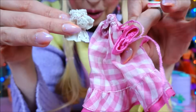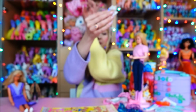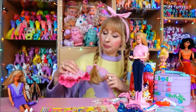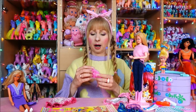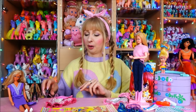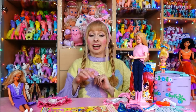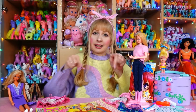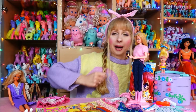So this goes to it, so I have an almost complete outfit for my 1983 my first Barbie, which I don't know which one of the two is the 83 one, but I will pick one out and put this on her. Yeah, that was, as I said, not from the flea market, but I wanted to show you that this little Barbie fashion lot included the pants to this girl.